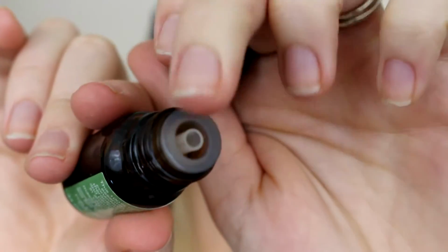The way that I use this is I will take a Q-tip and press it right here on the center, then turn this over and a little bit of oil comes out. You only need a tiny little bit. And I just dot this.